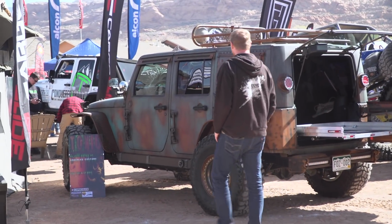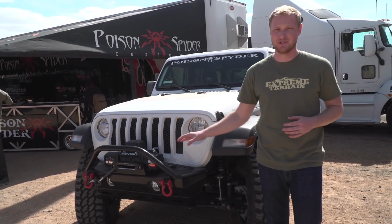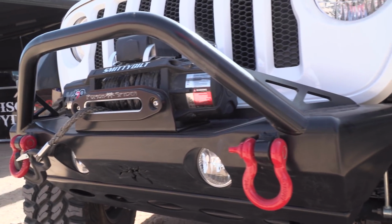Walking along, we saw yet another awesome 4-door JL, big lift, big tires. This thing is really well set up, and this is in the Poison Spider booth. You'll probably know Poison Spider. They make really, really high quality armor products, and we've recently added them onto the site.